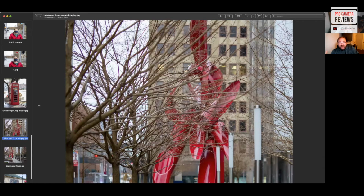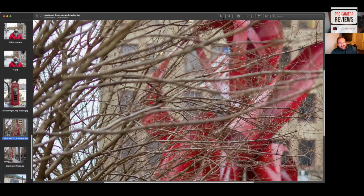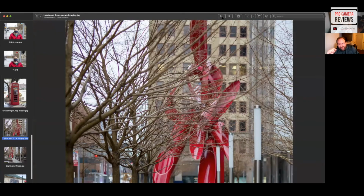And in fact, you can even see the CA in this. Yeah. Ooh, fringing. Look at that fringing, man. I even took these images into Lightroom and into Capture One and tried to remove this. And this was after I tried to remove it. It really absolutely could not get a handle on it.